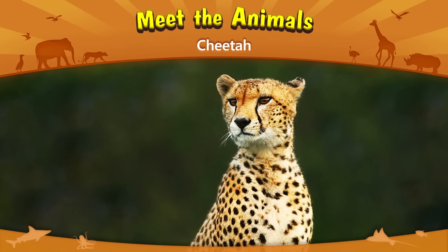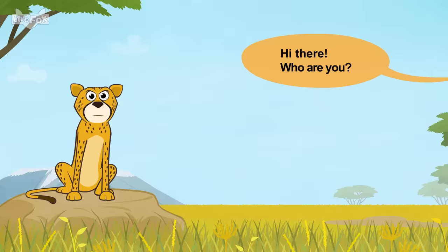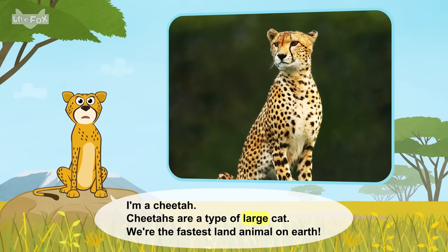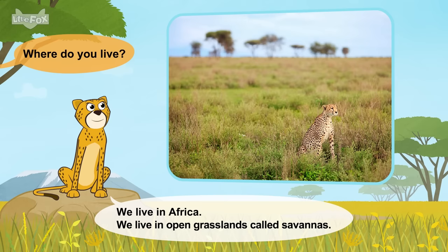Meet the animals. Cheetah. There. Who are you? I'm a cheetah. Cheetahs are a type of large cat. We're the fastest land animal on Earth. Where do you live? We live in Africa. We live in open grasslands called savannas.